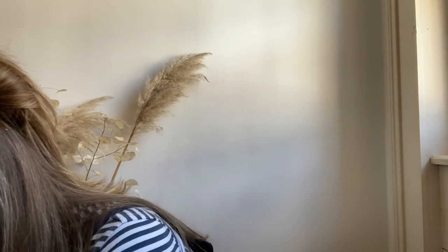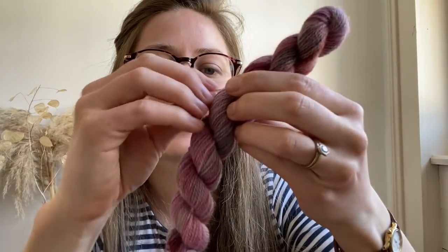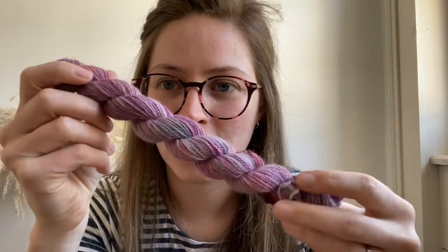So yeah, there's that. I also did, you might laugh at this, you might not laugh, I don't know, but I went a bit dye crazy yesterday and just decided that I was going to try and make a new color. So I just went for it, and I came up with this. It's a mini skein that I have called Cabin Fever.